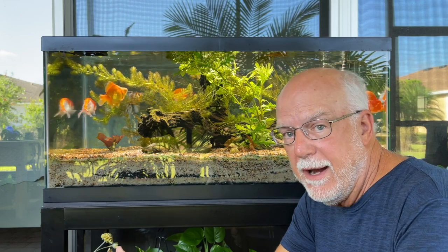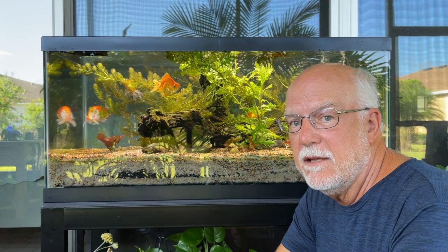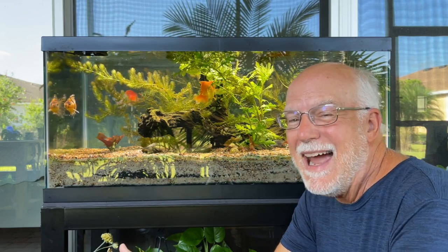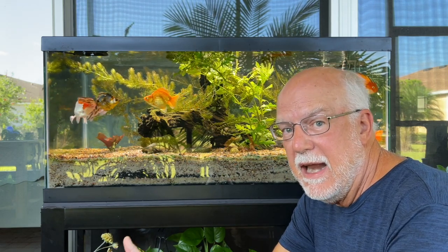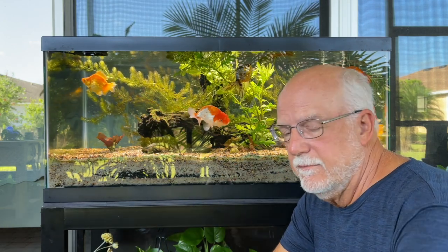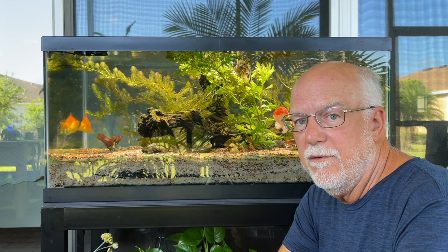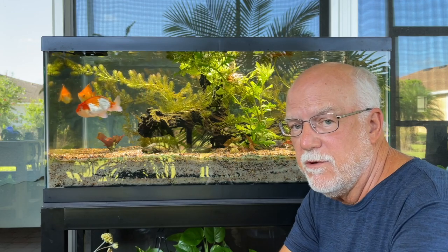The 90-gallon aquarium now is just on autopilot. It doesn't have algae. The plants are growing, no algae. It's on autopilot, and that has 90 fish in it. Okay? That 90-gallon has 90 fish in it. Water change once a week. That's all. I don't even gravel vac. I just water change it once a week.